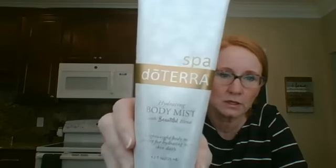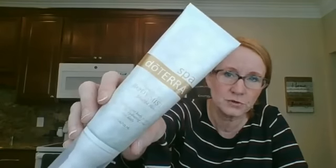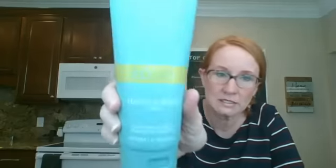If I take a hot bath tonight, I will cover myself in either body butter or the Hydrating Beautiful Mist. This is awesome for your skin. You can also do doTERRA's hand and body lotion.